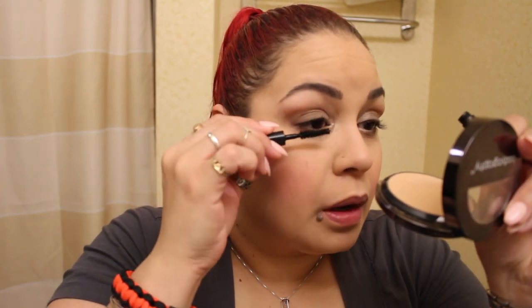Okay, so I'm going to take a sample of the MAC Zoom Lash. I had my Tarte one, but I left it at home, and that I got in an Ipsy bag, but you get the drift. They do send these minis out every now and again. And I'm going to go ahead and do my mascara real quick.